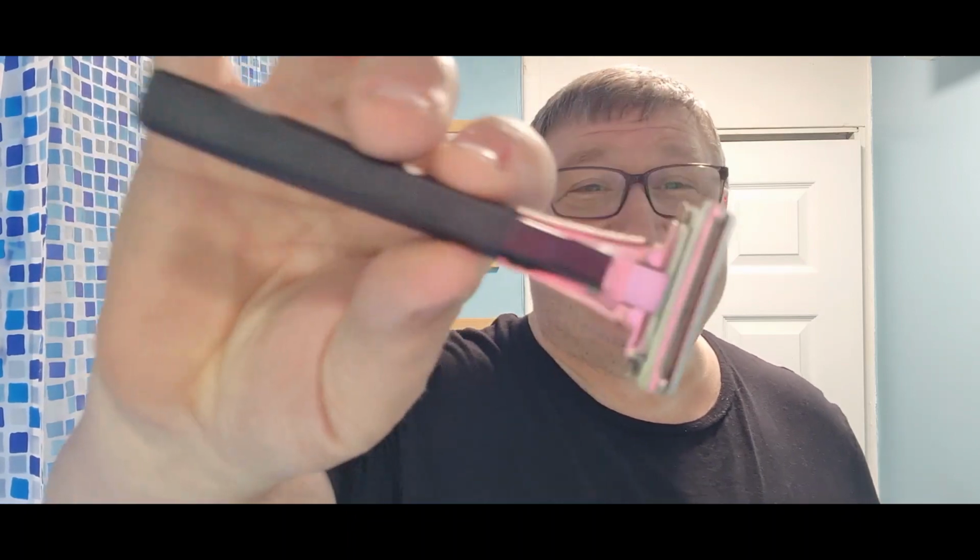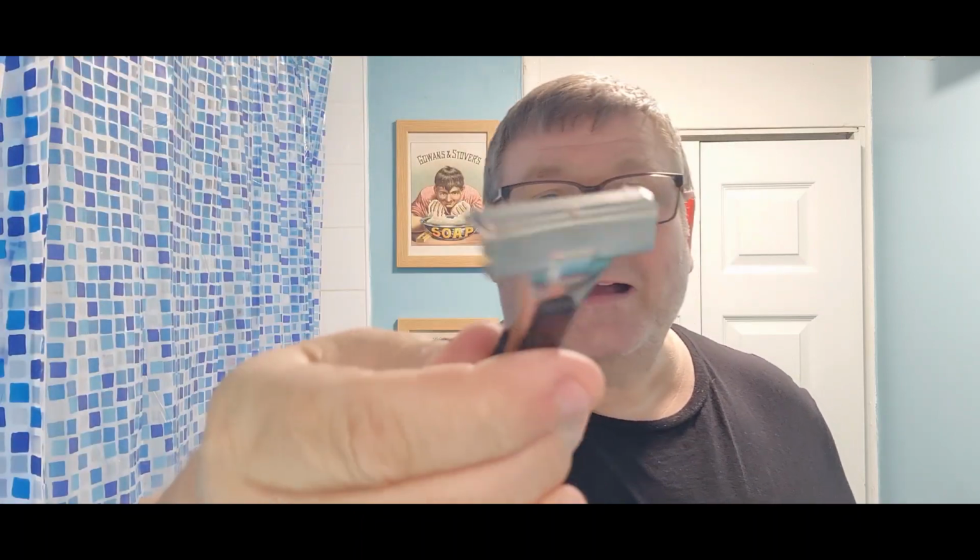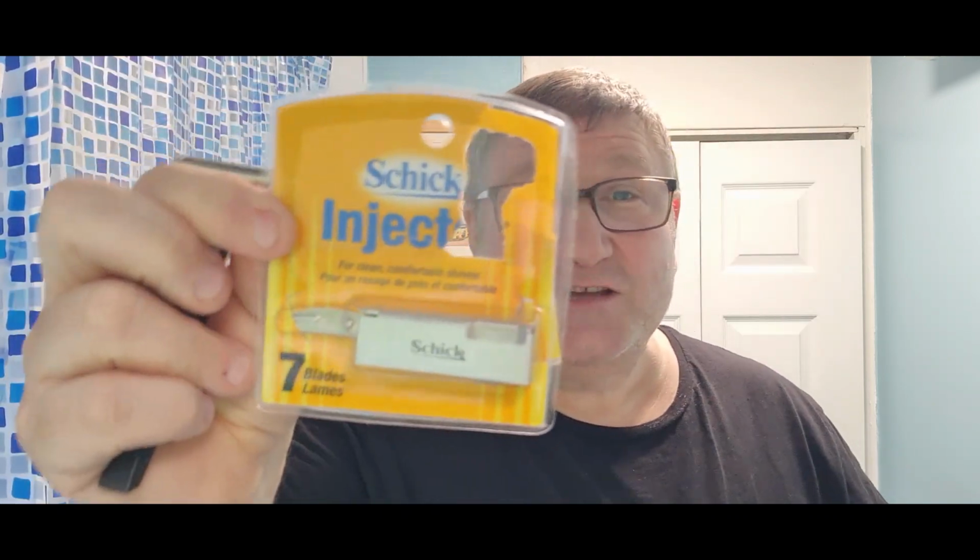The razor, gifted to me by Mark Davis. This is a proper gifts of friendship shaving, this, isn't it? Sorry, wrong channel. Right, Mark Davis sent me this, look. There's no markings on this razor. I'm assuming it was a Schick Injector razor. And he also sent me Schick Injector blades.